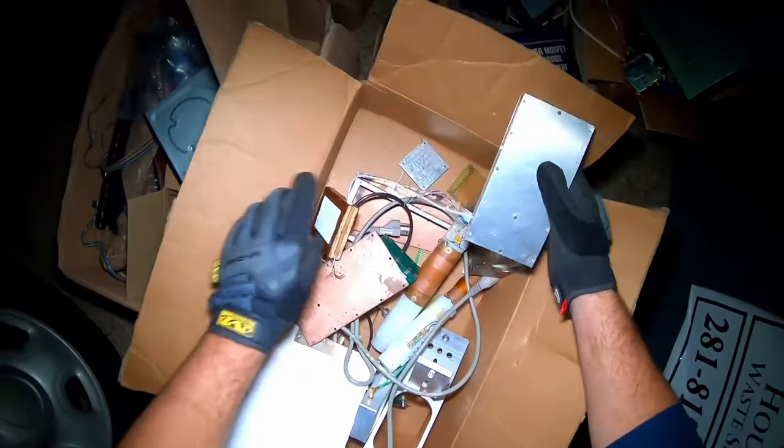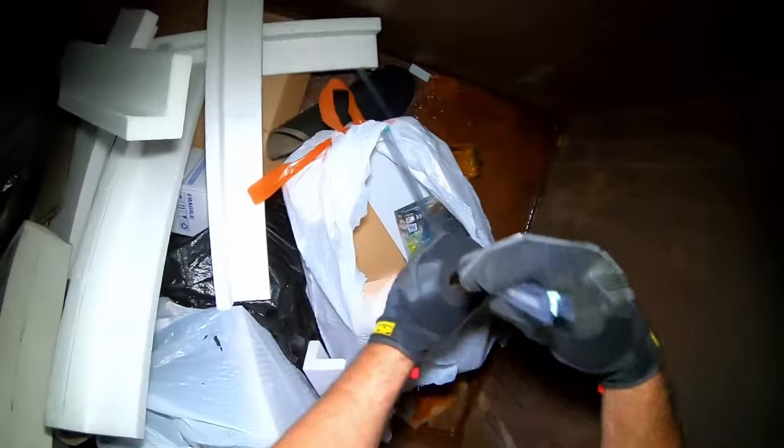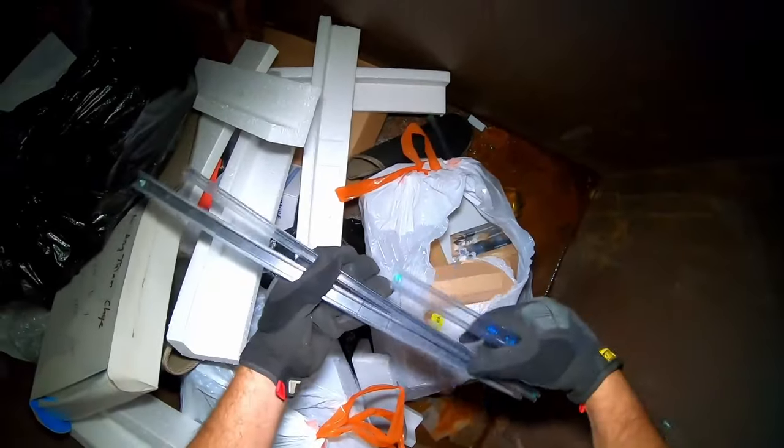That looks like some legit scrap. That looks like copper right there. Holy cow. What is that? Looks like pee. It's like pee in a jug in a tube. All right. Okay, these are those MOSFETs. M-O-S-F-E-T. I think that's what they're called.